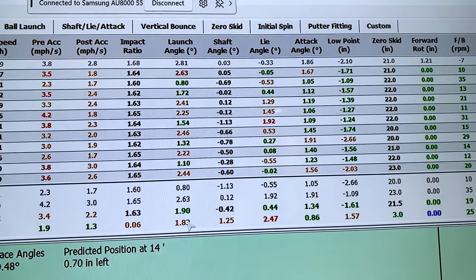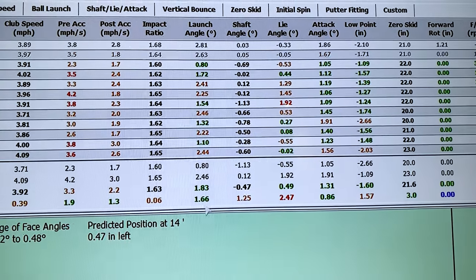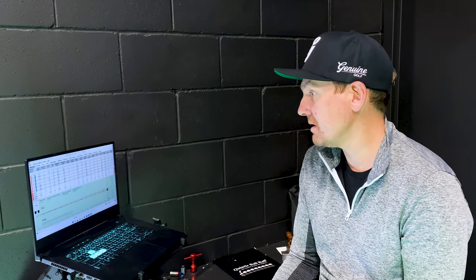The range is pretty decent. We have one anomaly in this. Let's get rid of it. And here we go. We start to see that that's in the green. You're launching very well. So the loft on that putter is 2.5 degrees. I personally wouldn't change it. Okay. I think that's in a really good spot.